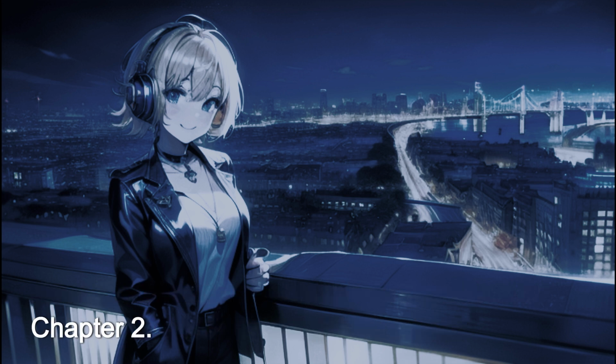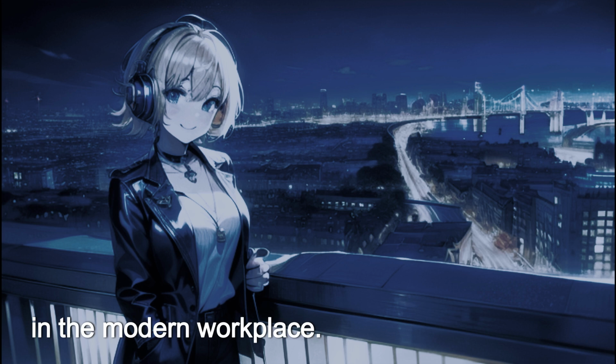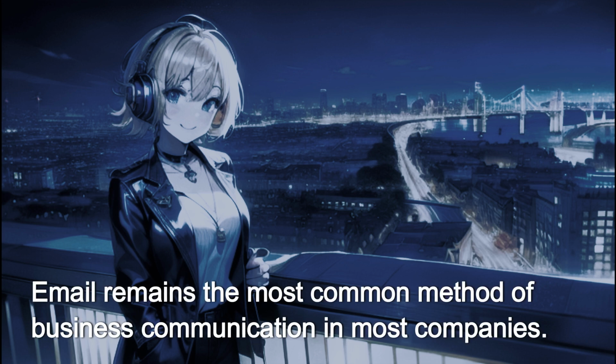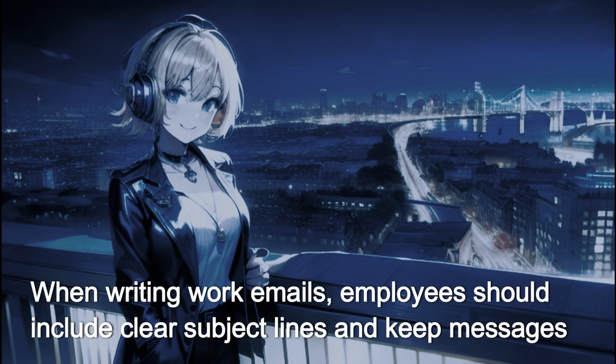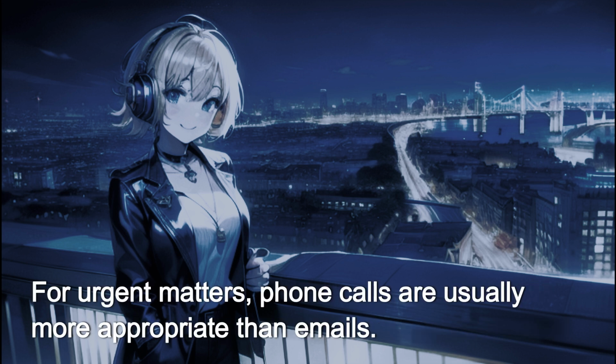Chapter 2, Office Communication. Effective communication is essential in the modern workplace. Email remains the most common method of business communication in most companies. When writing work emails, employees should include clear subject lines and keep messages concise. For urgent matters, phone calls are usually more appropriate than emails.